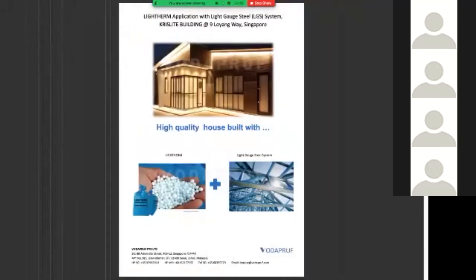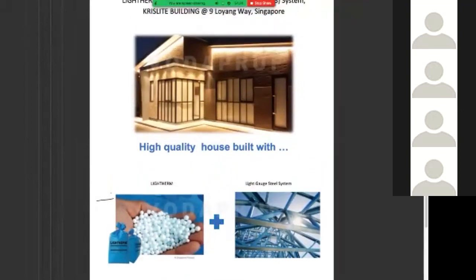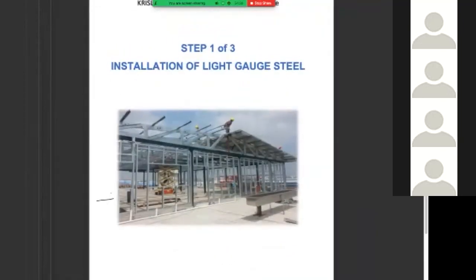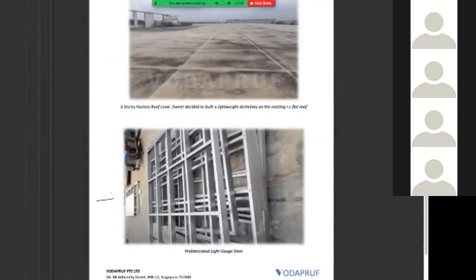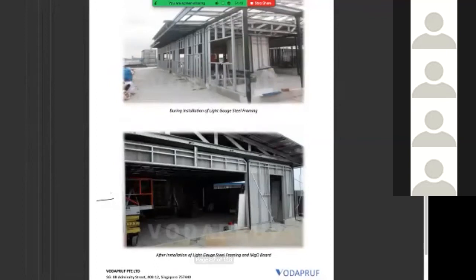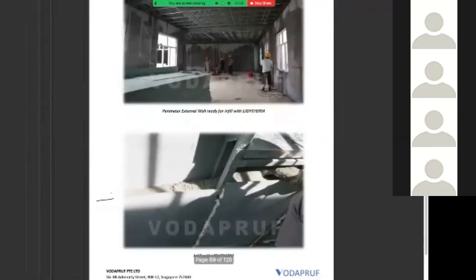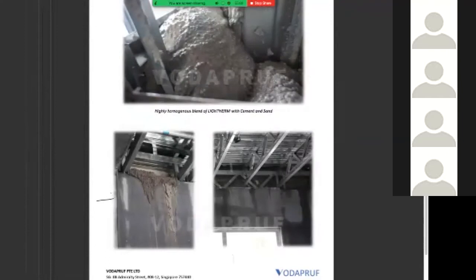We also did some projects whereby they incorporated our material into the light gauge steel system. This is really interesting. How we do it is, number one, we install the light gauge steel system first. It's prefabricated. Then they put on the MgO board, or the cement board. Then they infill with Lightherm to provide acoustic value and good thermal performance. So this is how we do it. As you can see, it's totally infilled with the lightweight material.